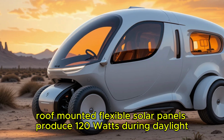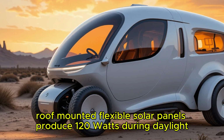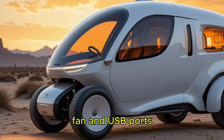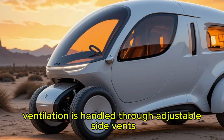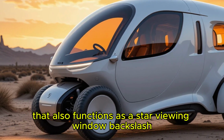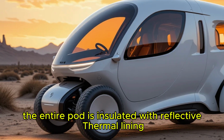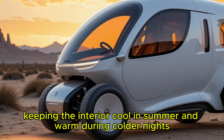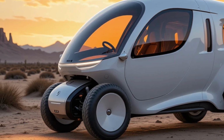Roof-mounted flexible solar panels produce 120 watts during daylight, powering the camper's lights, fan, and USB ports. Ventilation is handled through adjustable side vents and a roof pop-up skylight that also functions as a star-viewing window. The entire pod is insulated with reflective thermal lining, keeping the interior cool in summer and warm during colder nights.